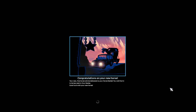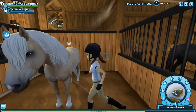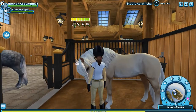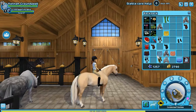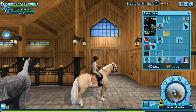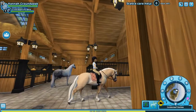My new Finnhorse will be delivered to my home stable, and I will find it in its new box stall. Aww! Okay, I actually really, really like her. Yeah, they are quite, oh, hi! Quite small. Oh my gosh, she's so cute. Can they wear leg wraps? Let's see. Oh, they can wear leg wraps. They actually look quite nice in leg wraps. We're gonna go without them for now, though.